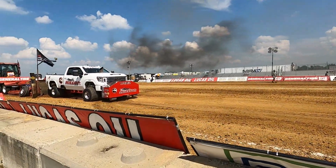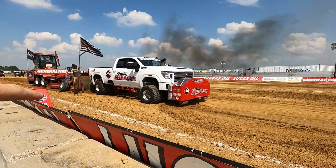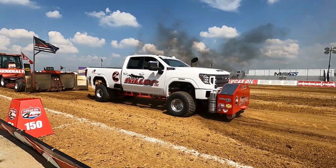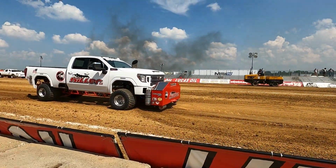We're out here at Scheid Diesel Extravaganza 2021. This is one of the trucks we came to see this weekend. Nasty new body Duramax called the Cummins Killer. This thing's triple turbo. Make sure you stay tuned. We got some videos of this thing right now.